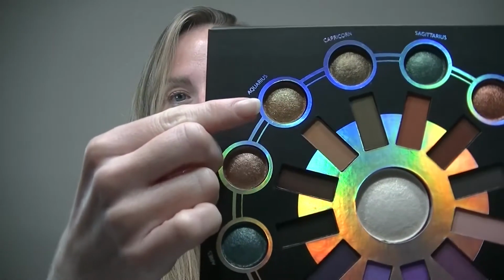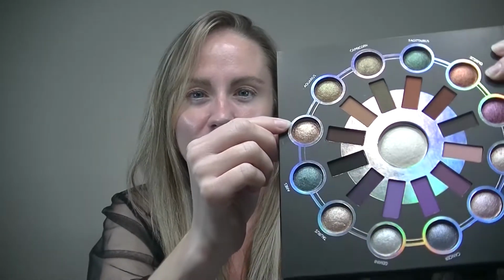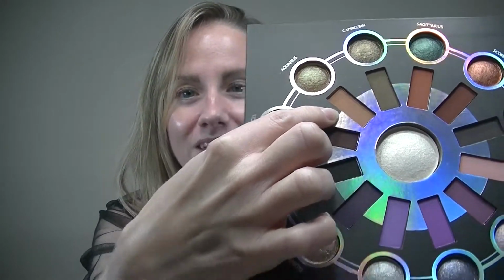So the first shade I'd like to get started with is the matte shade from the Aquarius line. So as you can see here, around the palette are all the names of the zodiac signs. And what's really nice is each of the names have both a matte and a shimmer. So if you have trouble figuring out what to pair with your mattes and shimmers, this palette makes it super simple. So the shade we're going to get started with is the matte version of Aquarius, which is kind of this warm light brown shade. So let's get started with applying this in the transition.